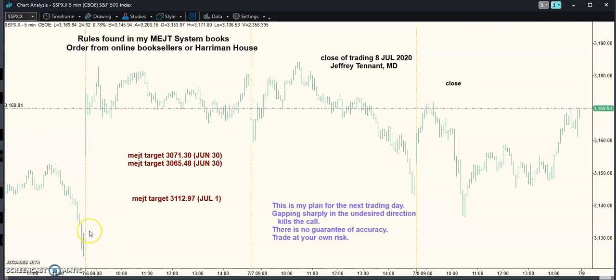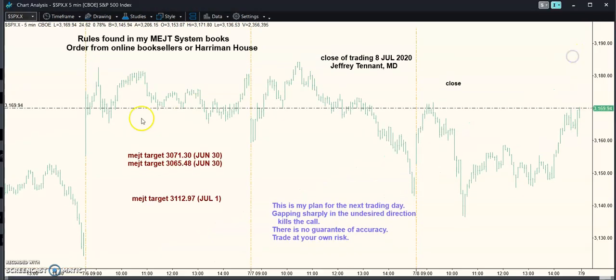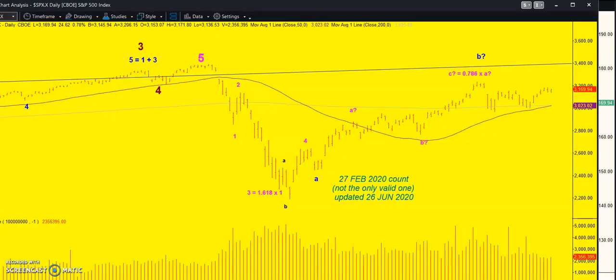Still looking for this gap to fill way down here at some point. We still have this trend line till it's broken. I'm going to say it holds, but I can be wrong. You're not certain that you undercut these lows. This is the count we have. That can be wrong too, but so far it's holding and I'll stick with it.